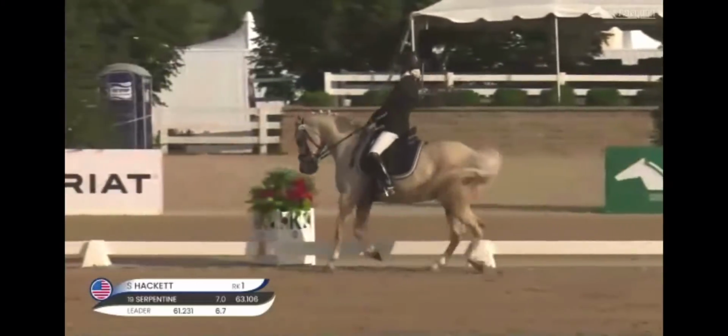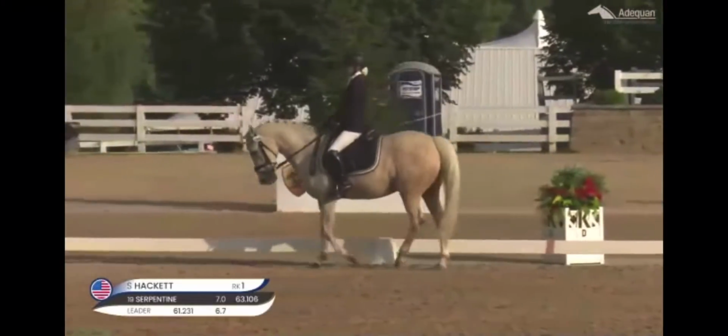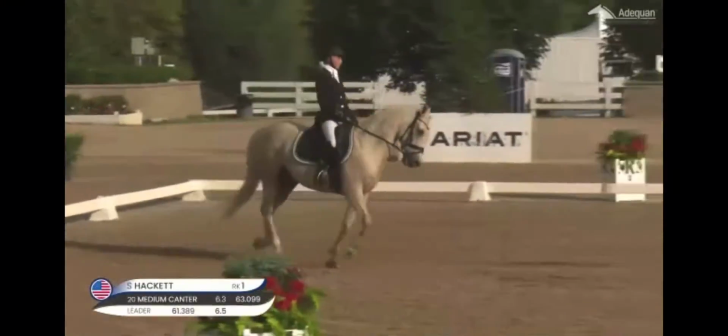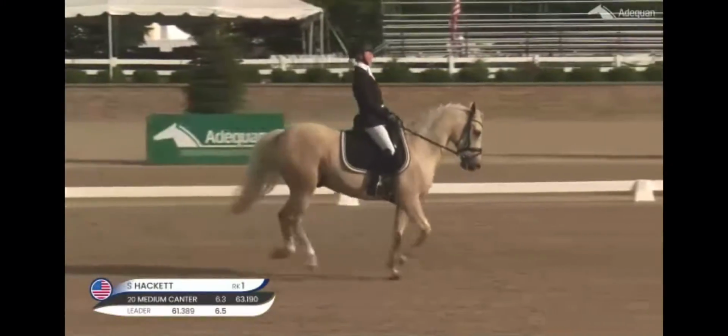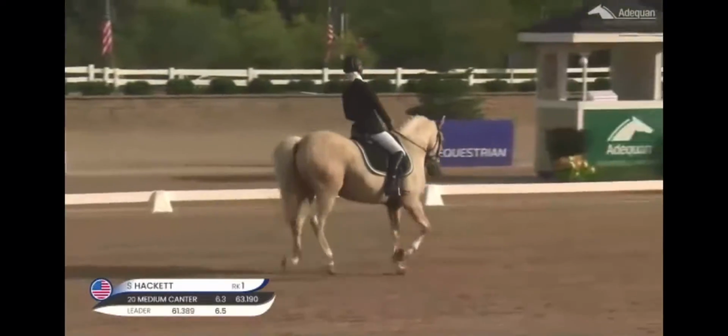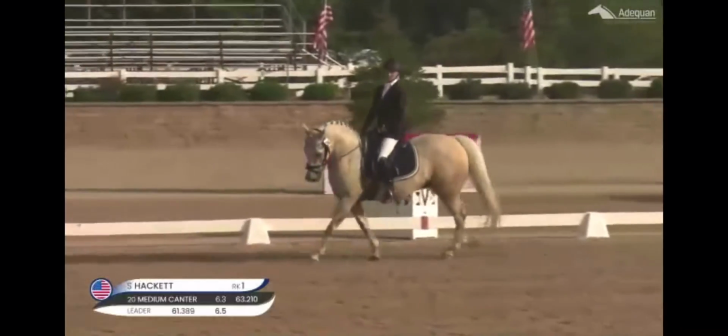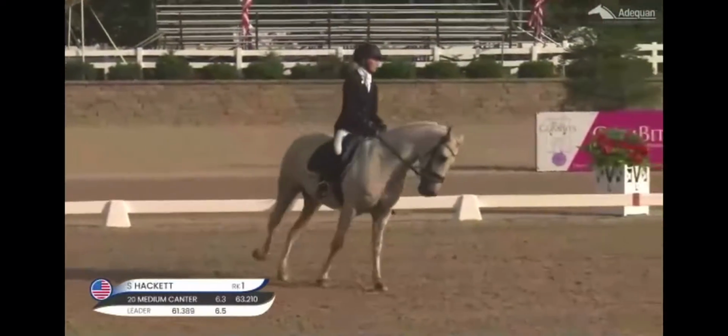She maintained a little exaggerated bend to the right coming across the diagonal. I think in order to keep the counter canter through into the corner so he wouldn't do a flying change, which he tried to do near the end. Good balance.